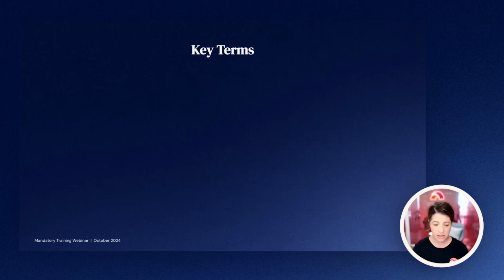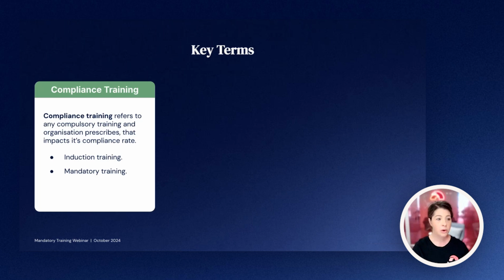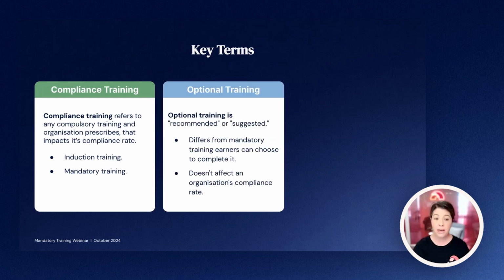I'll just briefly define a couple of key terms so that we can see mandatory training as it should be within the context of other types of learning. So mandatory training sits as a form of compliance training, and this refers to any compulsory training that an organisation prescribes that will affect a compliance rate. And of course, we see induction and mandatory training here. We've then got optional or recommended or suggested training, and this differs because learners can choose to complete it or not, and it won't affect an organisation's compliance rate.